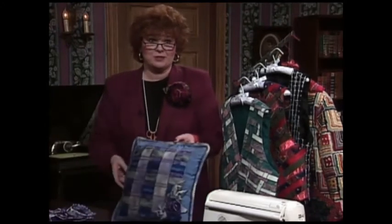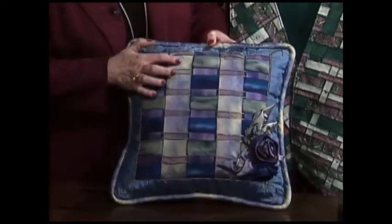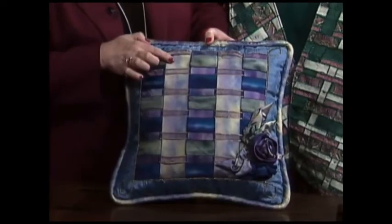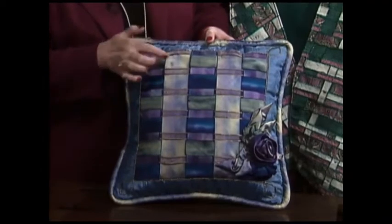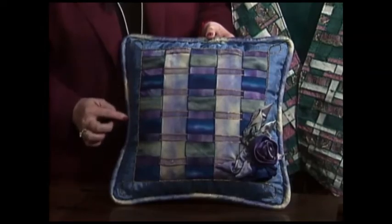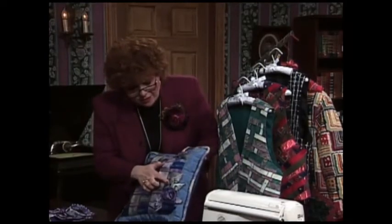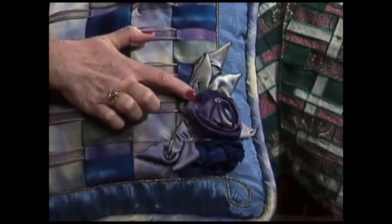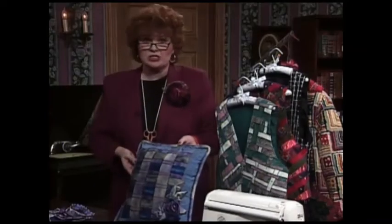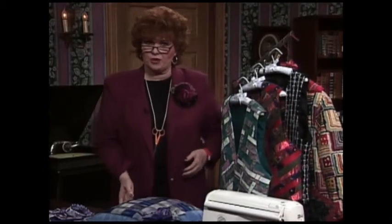You want to see a pretty pillow? Well, here it is. This is silk, tie-dyed silk, and then some wonderful ribbons with the gold lame on it. Beautiful silk along the edge, and then the tie-dye along for the piping. And then look at this ribbon down here, at the ribbon that's been folded, and a cabbage rose and more leaves. This is such a beautiful pillow for your home, especially for a formal room in your home.